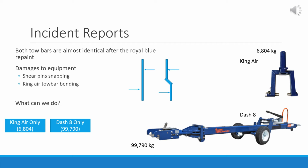This slide represents the recent accidents in the workplace. The King Air tow bar can only withstand 6 tons, while the Dash 8 tow bar resists just under 100 tons. The shear pin is meant to stop the tow head from swinging when the aircraft is being tugged, but as recent incidents show, the pin is sheared from opposing forces and therefore snaps.